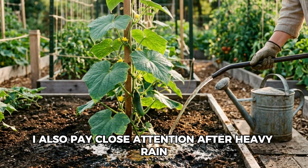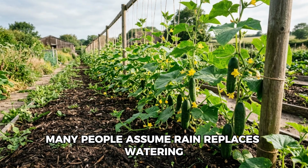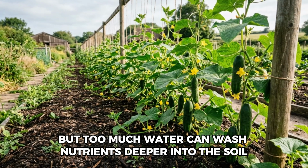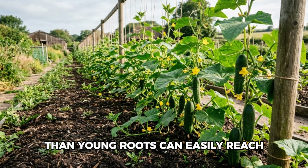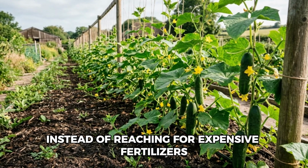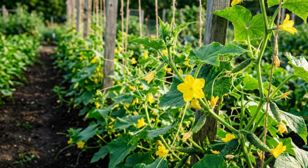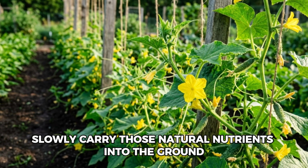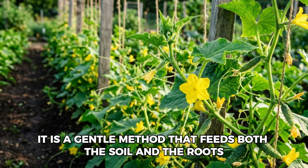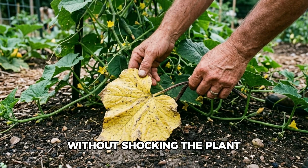I also pay close attention after heavy rain. Many people assume rain replaces watering, but too much water can wash nutrients deeper into the soil than young roots can easily reach. Instead of reaching for expensive fertilizers, I simply spread a thin layer of finished compost around the plants and let every watering slowly carry those natural nutrients into the ground. It is a gentle method that feeds both the soil and the roots without shocking the plant.